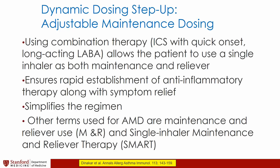Here, you use combination therapy, ICS with a quick-onset LABA in tandem as a maintenance and a reliever. Which means you use it daily, twice a day, whatever your doctor has prescribed. And then when you're having symptoms, you step it up and use the same inhaler again for rescue as well as for controller. As you can intuitively see, that is really helpful for our patients. Just have one inhaler, use it more often when you're sick and less often when you're not that sick. Sounds like a great idea.